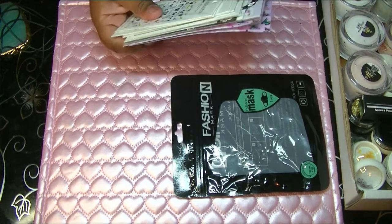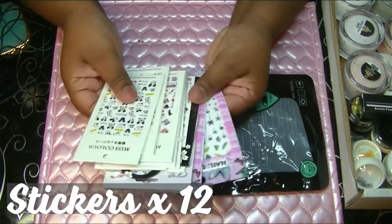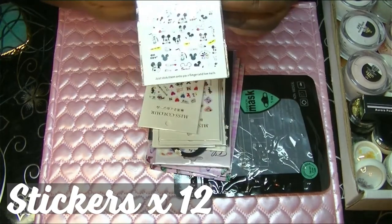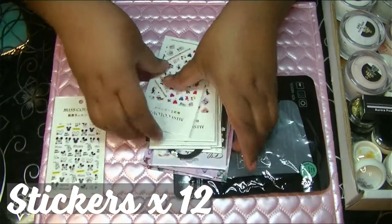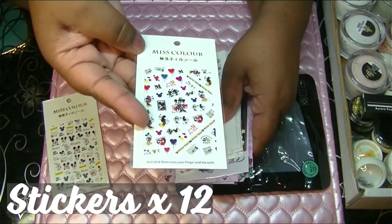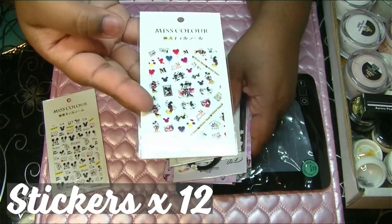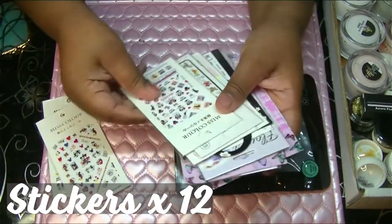Okay, so first up is a stack of stickers I ended up getting. So I'm going to run through them. I do apologize if any of them you can't see very clearly. But it was a random assortment from Mickey Mouse to flowers to Renaissance picturesque type. I really like them.